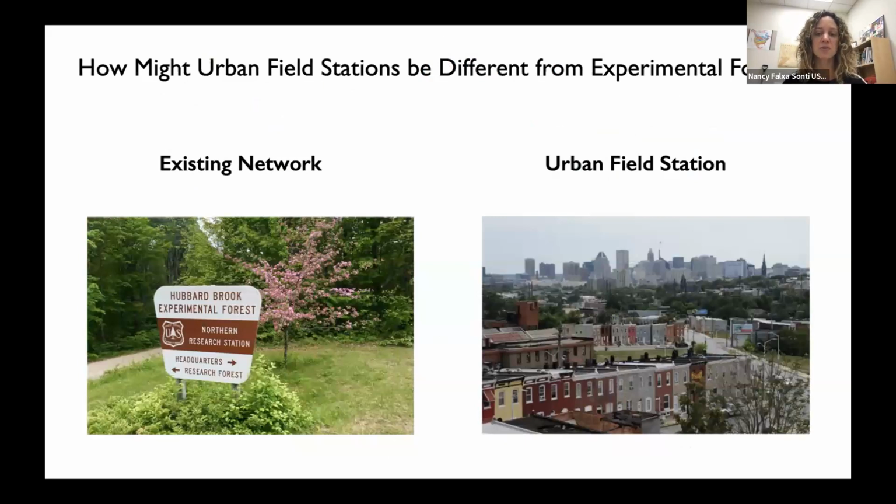And one way that we think about how we are branching out into urban areas is based on our idea of experimental forests and ranges. So shortly after the Forest Service was established in the early 1900s, we established experimental forests and ranges. These are places on Forest Service land where scientists work with collaborators to address long-term research questions. Many of these sites have been around for decades. Here's a picture of Hubbard Brook.